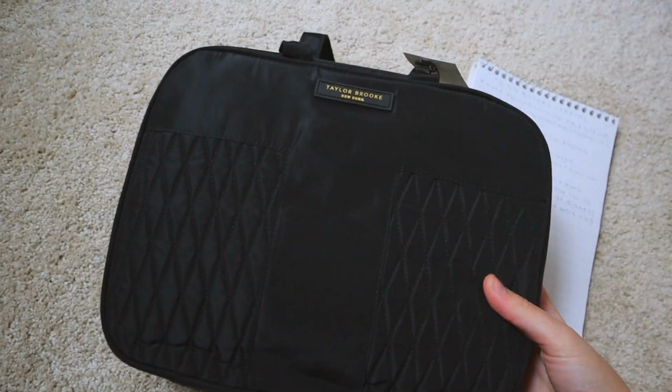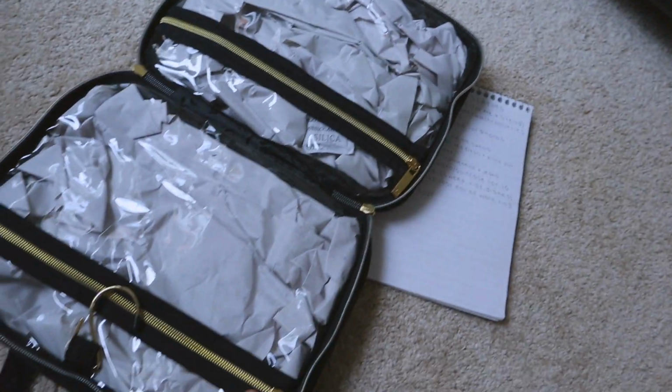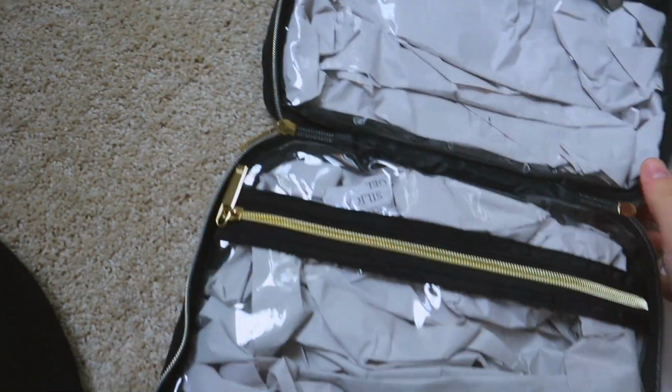So I got a new makeup organizer. I lost mine in the move, so I got this one, which I actually really like. It has a hanger so you can hang it up. So I got that. I'm really excited about that.